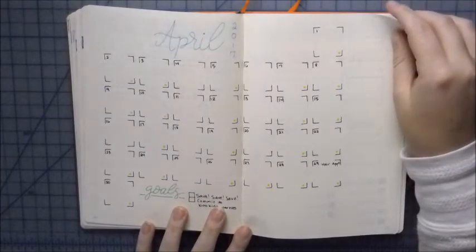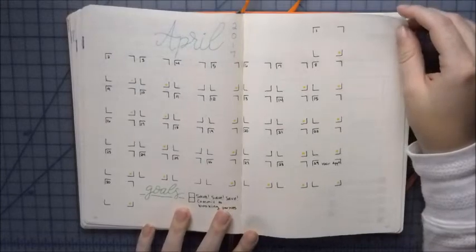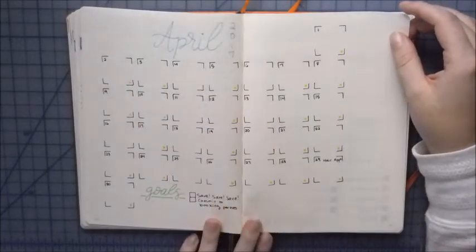So I guess I'll do a little flip through before I do the washi time lapse, because I know a lot of people said they liked seeing that. So here's just a before flip through.